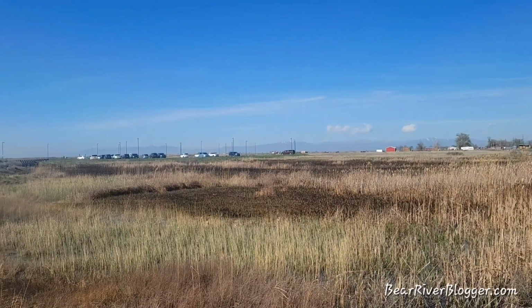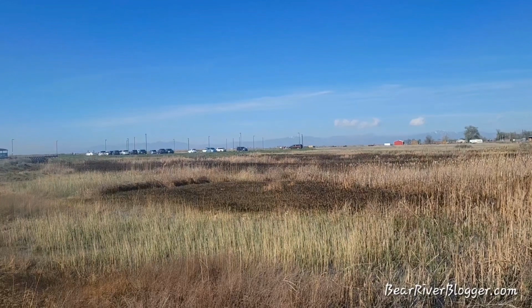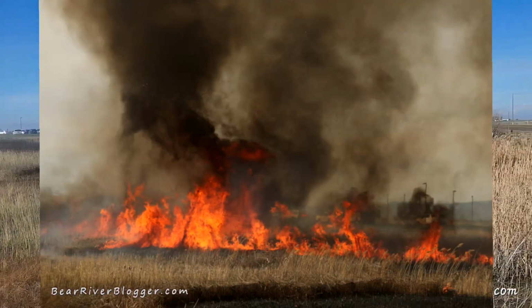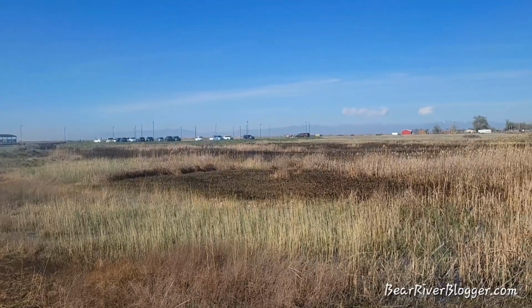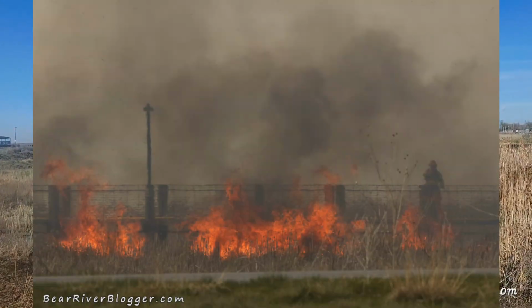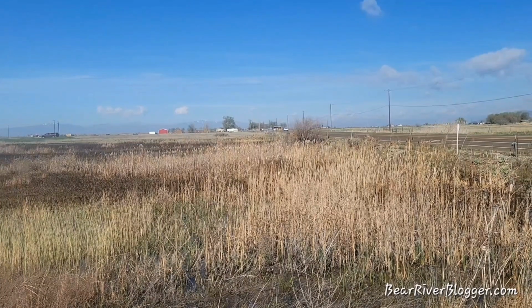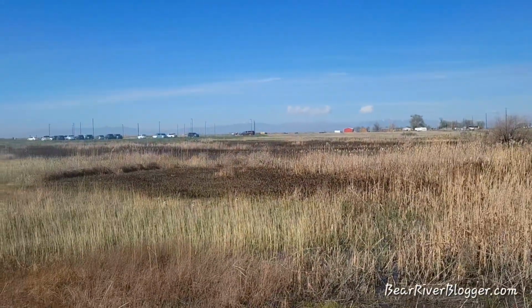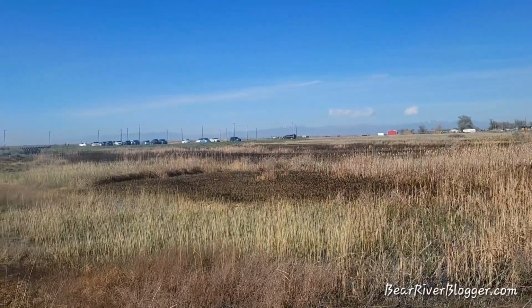but essentially about 10 days ago, the refuge did what was called a prescribed fire or a controlled burn, and they burned a lot of this dead vegetation. Some of it was Phragmites, some of it was hard stem bulrush or tules, and some of it was cattails, but all this dried, you can still see there's some of it there. They burned a lot of that to try to get it out of here and try to regenerate growth.